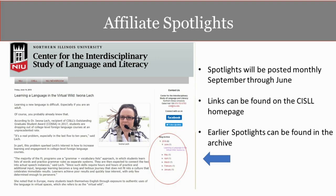way of sharing research or affiliates' research by starting an affiliate spotlight. The most recent 3 spotlights will be on the front page. You can link to them from there. Each of these features a CISLL affiliate. Our most recent one featured Ivana Leck, who was our CISLL graduate student affiliate and our graduate assistant for a number of years. We're going to post a spotlight featuring an affiliate monthly, September through June.